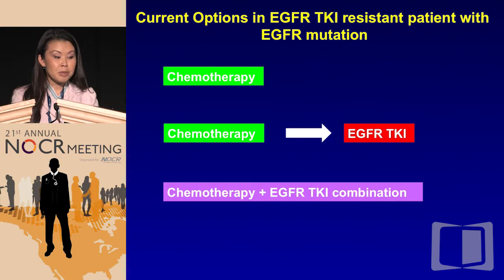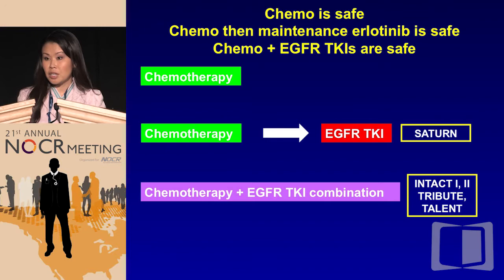Now, what have we been doing? Well, these are our different options. We could stop the EGFR TKI and give them chemo. We could give them chemo followed by reinstituting the EGFR TKI after a few cycles of therapy, or you could combine the chemotherapy with the EGFR TKI. There have been other trials that have shown that these are all very safe to do. We don't necessarily have much toxicity that's additive in our patients when we take any of these approaches. But the question has been, what is the optimal treatment for our patients?